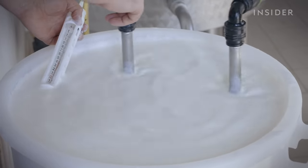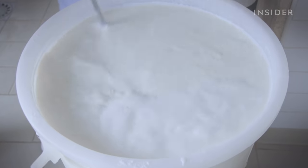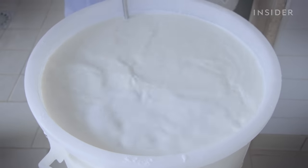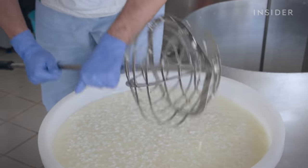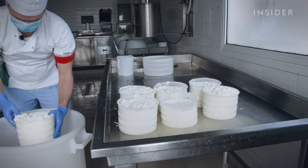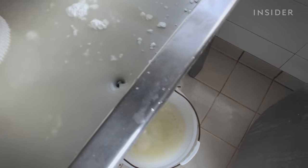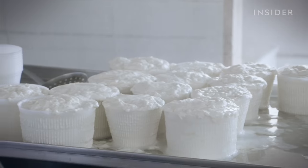Today Giovanni is going to show us how he makes ricotta from 100 liters of milk. Out of this 100 liters, only 10 will turn into curds that will then make cheese. But cheese is not the star of the show for us today. In reality, as much as 90% of what's in here is liquid whey, and that's all going to be turning into ricotta.